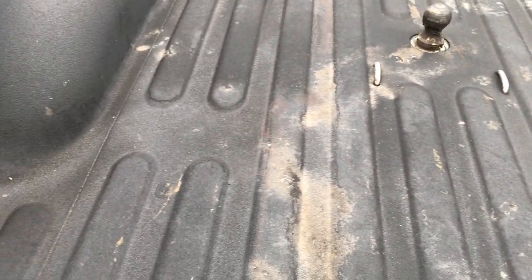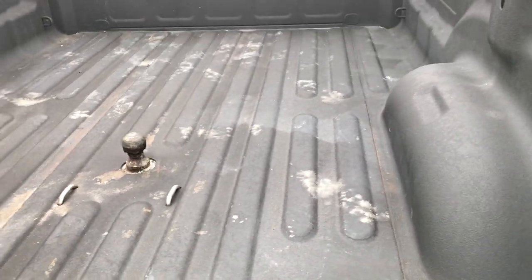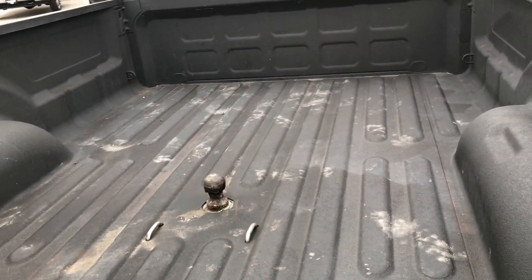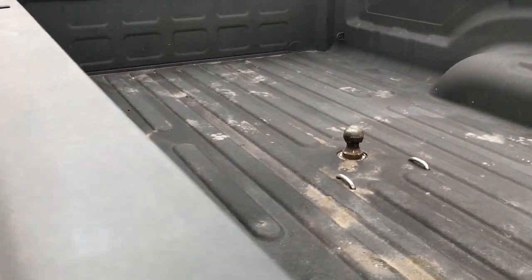Has a spray-in bed liner. The bed itself is in excellent condition, no major dents or dings on it. And it does have a gooseneck hitch. Also, there is a 7-way power wiring harness in there as well. But the bed's very clean.